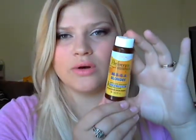This is a L'Oreal Preference, which, L'Oreal does make box dyes, but this is for their professional uses of blonde hair color. This is the Mega Blondes, and it is in lightest cool beige blonde. Because my skin tone has a more yellow complexion to it, I tend to use hair colors that have a blue or gold tint to it. That way it doesn't look awkward.